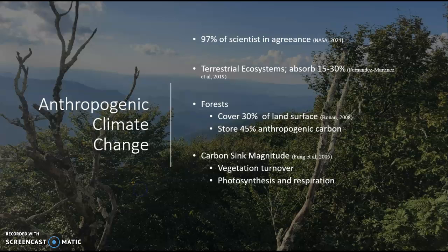First, a background into anthropogenic climate change. 97% of scientists are in agreement with anthropogenic climate change. Human activity, largely through burning of fossil fuels, including carbon dioxide and methane, contributes to climate change symptoms, of which include global warming, drought, and increasing natural disasters. Nature's defense is through carbon sinks, through terrestrial ecosystems, oceans, and forests. Forests, including a boreal forest, which is the Great Smoky Mountains National Park biome, cover 30% of land surfaces and absorb about 45% of anthropogenic carbon dioxide emissions.